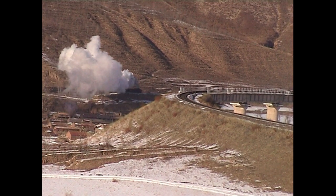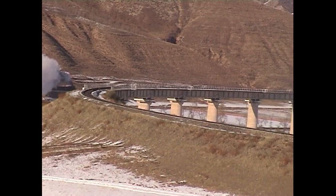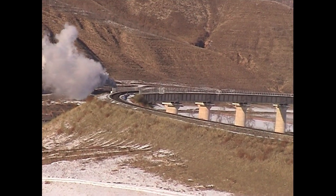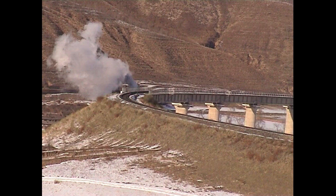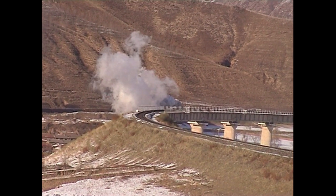The line in the foreground is of course the line which leads across the viaduct, but our train that we're watching has to pass further up the other side of the valley before coming round on that line.